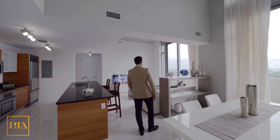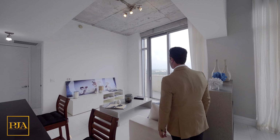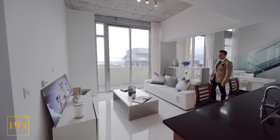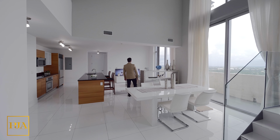In a great flow and design, we end up next in the formal living room, setting up today's tour, which is 2,129 square feet on the interior between two levels and completely encased in Italian porcelain flooring.